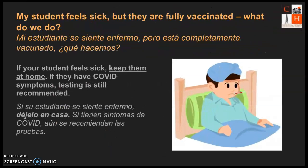My student feels sick, but they're fully vaccinated. What do we do? If your student feels sick, keep them at home. If they have COVID symptoms, testing is still recommended.